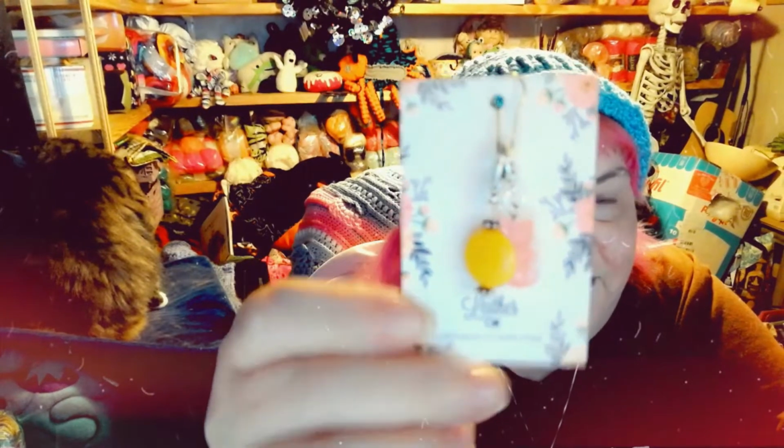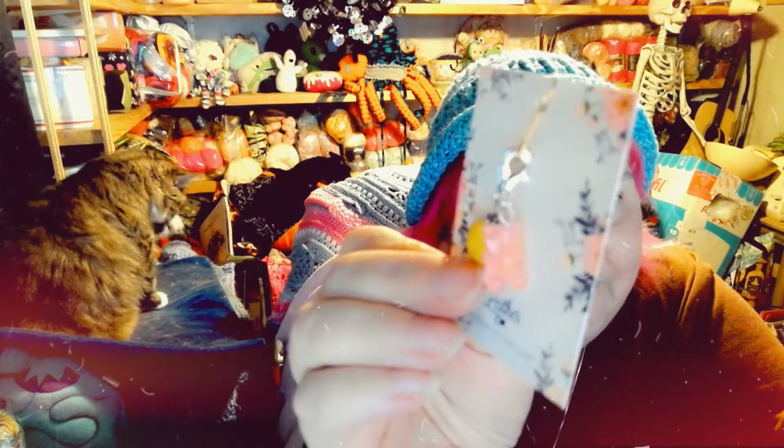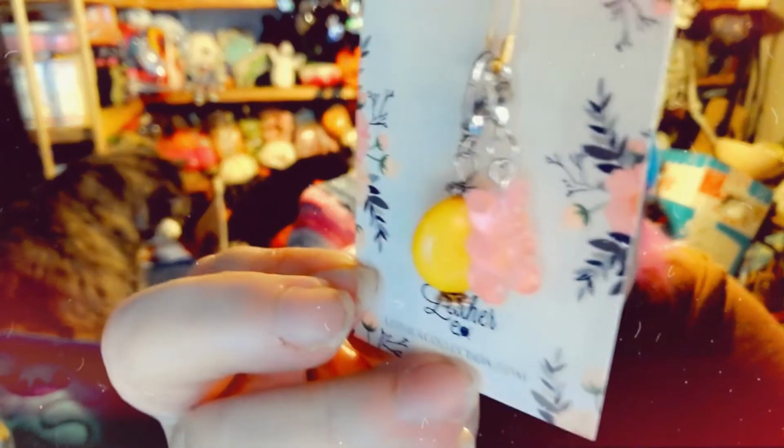There is a Yellowstone and a little tiny peachy pink polar bear. And it's a little gummy bear, actually. There it is. Isn't that adorable? That's adorable. I love that.